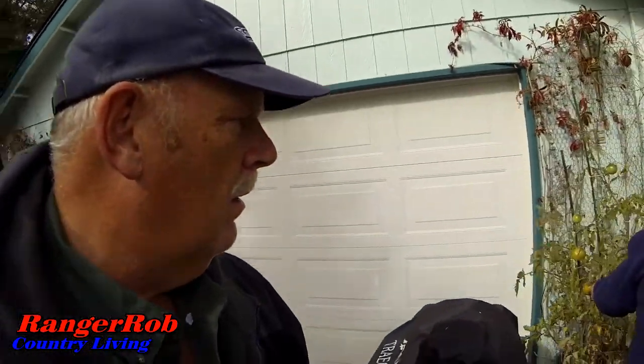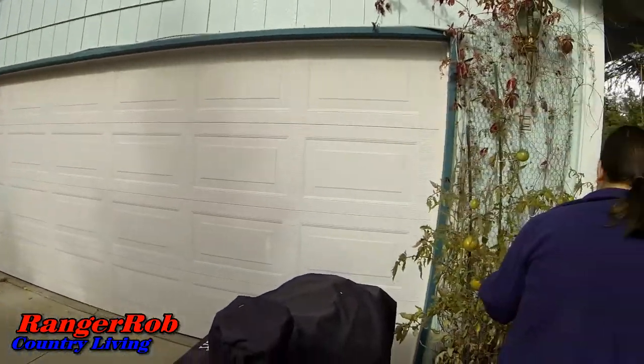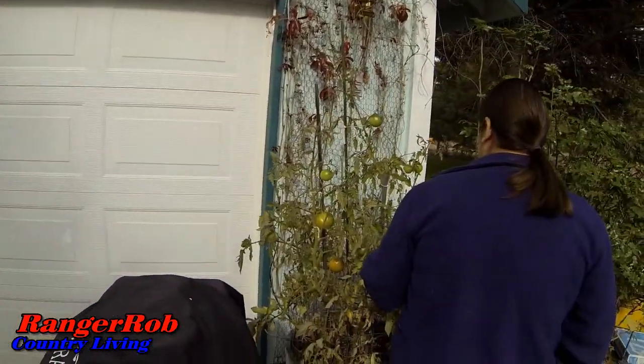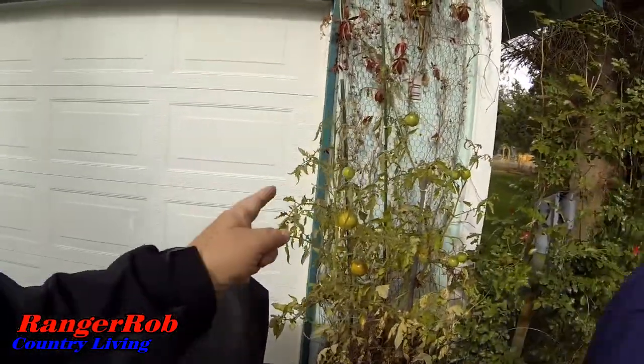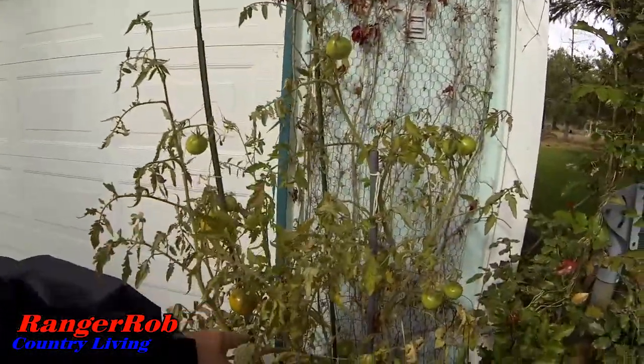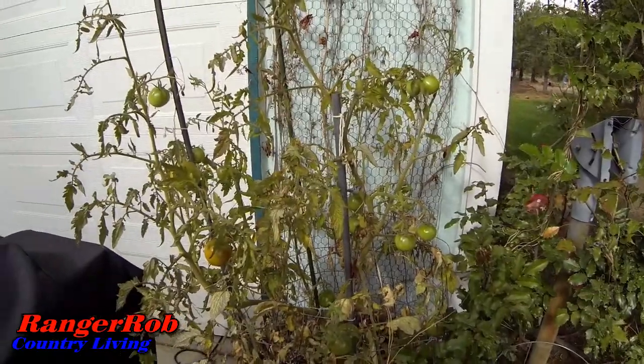Hello everyone, this is Rangerrob, and this is Rangerrob Country Living. Today's a lazy day, kinda. We're going out to check on the chickens, and we're getting close to colder weather, so it'll be interesting to see if any of my tomatoes here actually ripen. Be kind of neat.